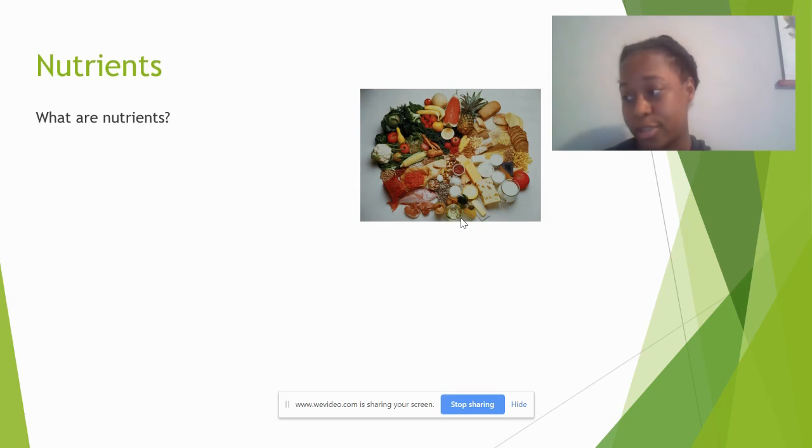Now, nutrients are nourishing substances that are necessary for growth and the maintenance of life. The word nourish means to provide with food or nutrients necessary for health and life.